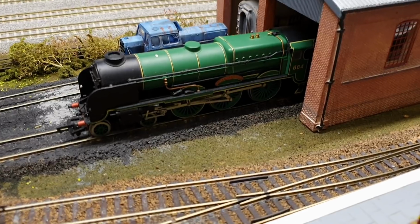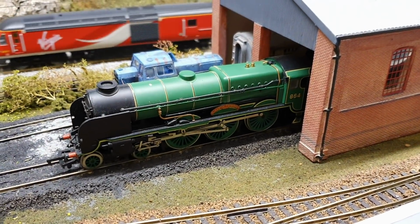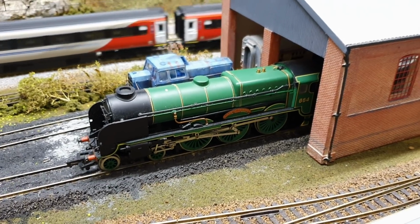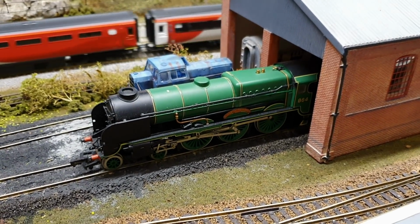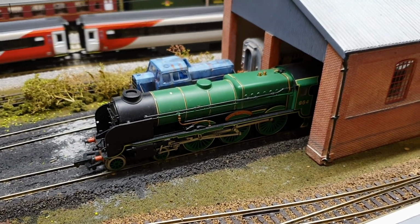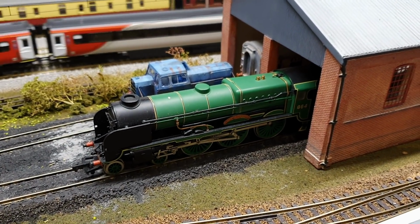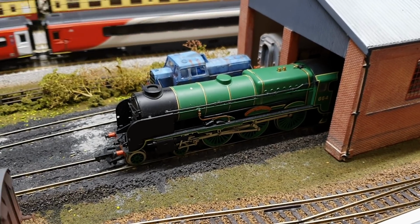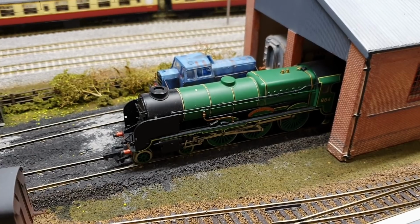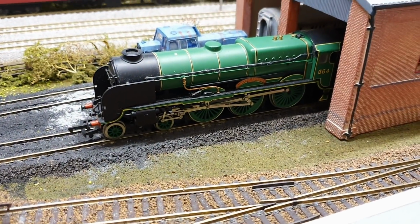So you can see in the actual engine sheds here, we've got a Lord Nelson class engine. This was loaned to me by Chris from the channel CA850. Now this was to go with a review video, an under closer inspection video, of Hornby's new Lord Nelson. But unfortunately I corrupted the memory card again, so what a shame. It's another video that's in limbo.